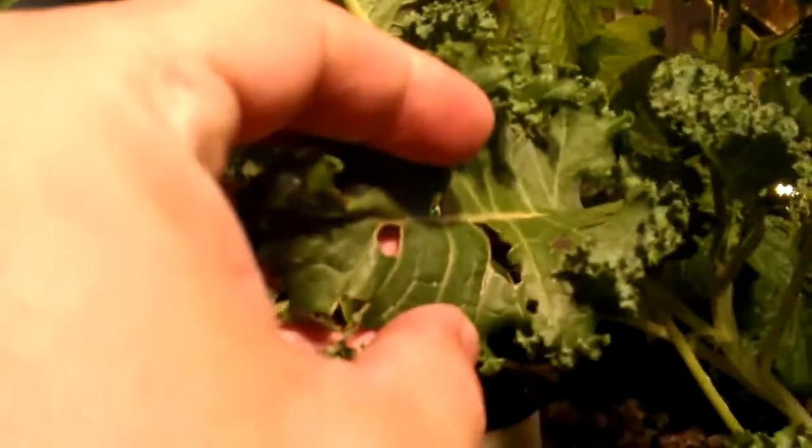So the plants are cranking. Everything looks real good. The cabbage loopers are a pain in the butt because it's been so warm. They're still showing up, and you can see the damage that they cause. At night, I come out and try and catch the moths that are flying in.